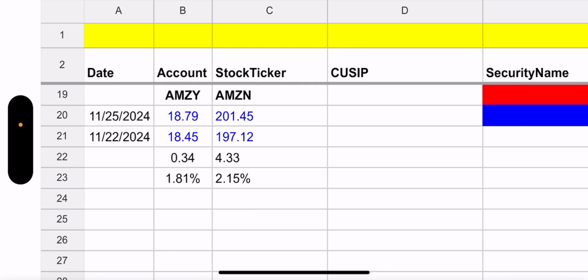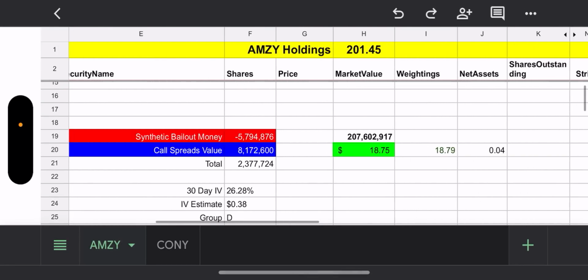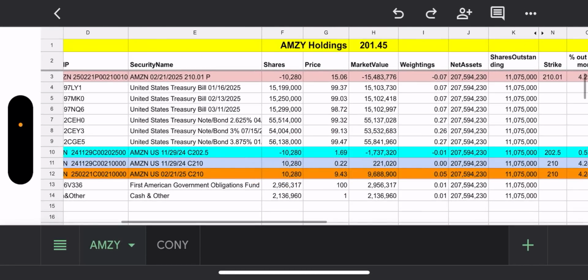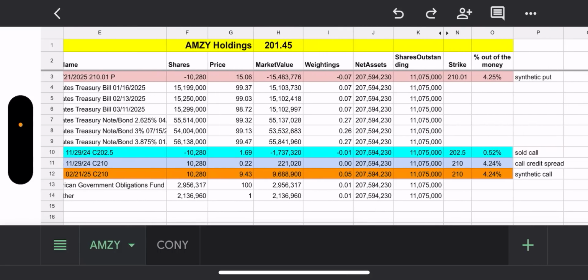Anyway, let's talk about AMZY and Amazon. Amazon went up yesterday. Oh my God. It went up 2.15%. AMZY went up 1.81. I guess you can call that okay, right? All right. What about their holdings? They got a lot of holdings? Yeah, decent. They got a 210 synthetic. Yeah, they're at 201. Amazon's at 201.